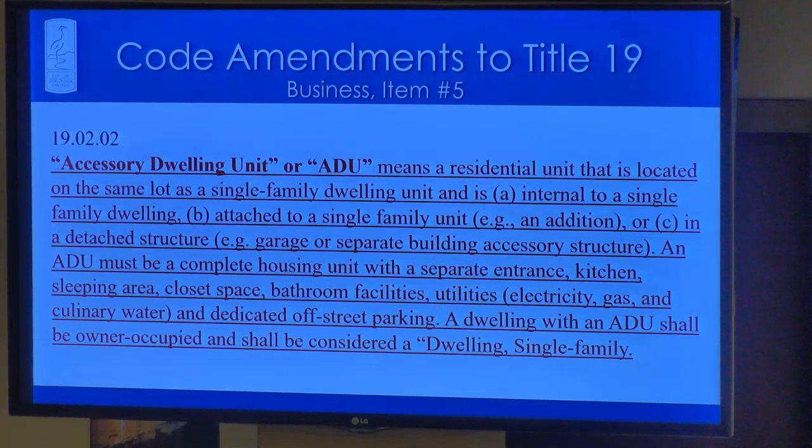But this particular item doesn't talk about meters. Can we just fix it? It does. So one or two, am I missing it? It says utilities. Third line from the bottom, utilities, electricity, gas, and culinary water, separate, it talks about having separate entrance, kitchen, all that stuff. So the word separate is above. David and I talked about all the columns, all the semicolons. Good run-on sentence.